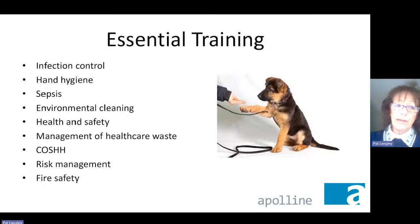And obviously, it's a really, really important subject, and you do have the opportunity of saving lives if you know what to look out for with sepsis. Environmental cleaning, health and safety, management of healthcare waste. I'm sure you'll all be aware that HTM 0701, now called the safe and sustainable disposal of healthcare waste, has been updated.